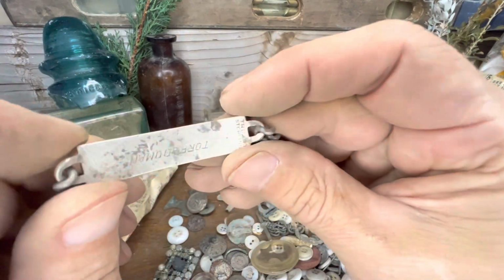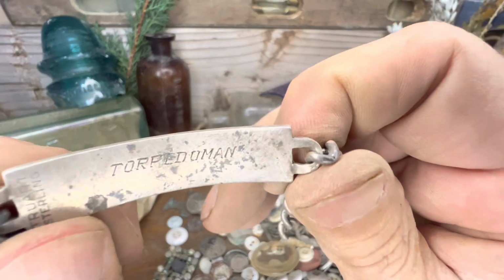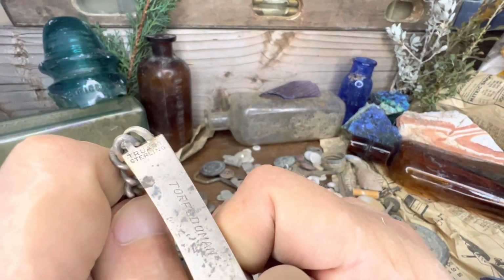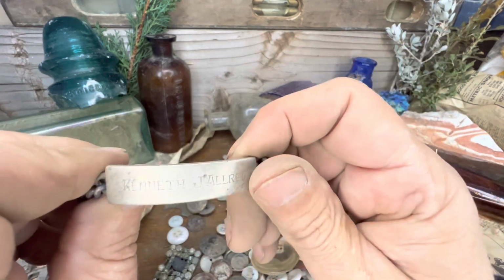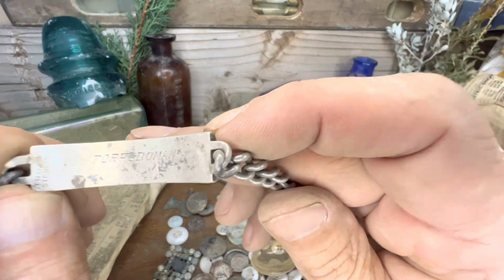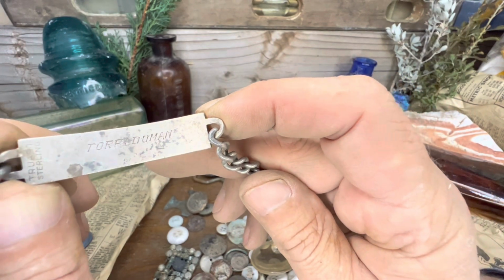There's something on the back. Oh, got it upside down. Torpedo Man. Huh. He must have been in the Army or the Navy. Sterling. Maybe this Kenneth got this made overseas and monogrammed because he was the Torpedo Man. Maybe he was on a submarine.